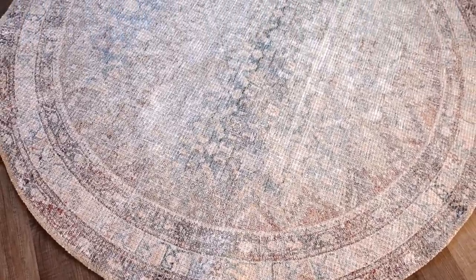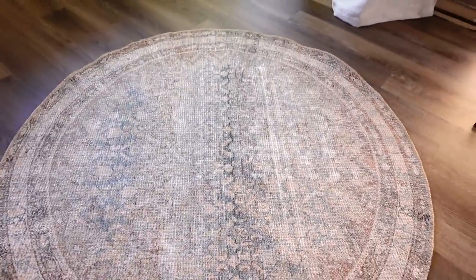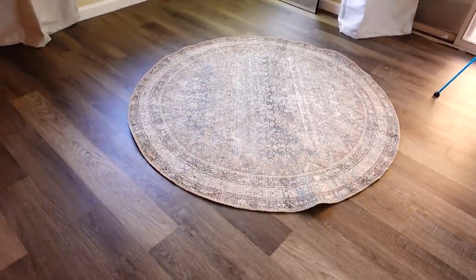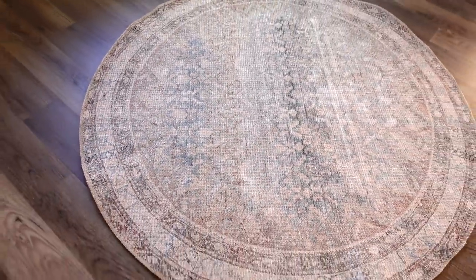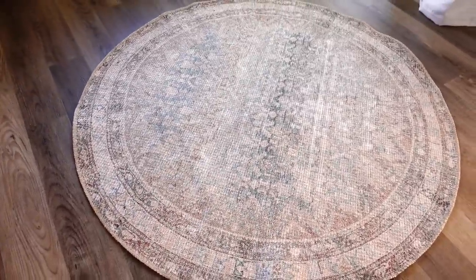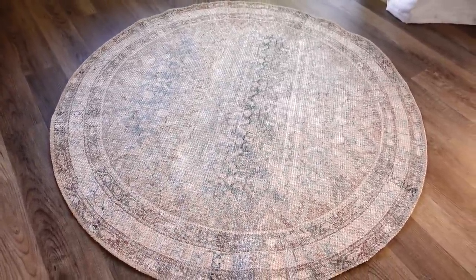How beautiful is this rug? Oh my goodness. I wanted this in here because I felt like it would give the room a little bit of color, and I think it's perfect. It just has subtle color in it. This is from the Angela Rose and Leloy collaboration that she did with them. Oh, it's just perfect for this space.